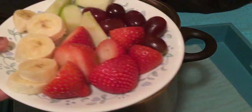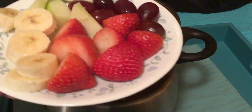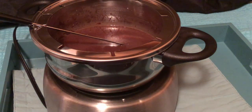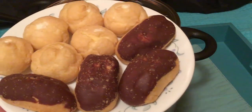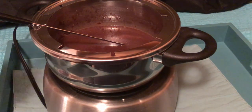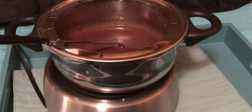So first, we have a variety of fruits. We have bananas, strawberries, green apple, and grapes. And for a special treat, we have cream puffs and chocolate eclairs. I thought you would like that. Okay, so this is just about melted. Do you need anything else? Okay, and just remember, if you need more dippings, just let me know. They are unlimited. Okay, enjoy.